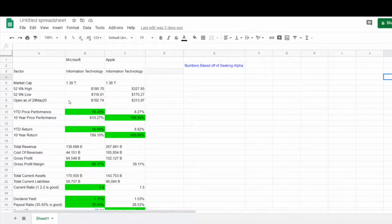And the open as of 29 May 20, where the stock opened up at that price for the day, was $182.74 for Microsoft and $313.97 for Apple. So again, Apple is still the more expensive stock to buy at their high and at their low and current price. Microsoft has the higher market cap.